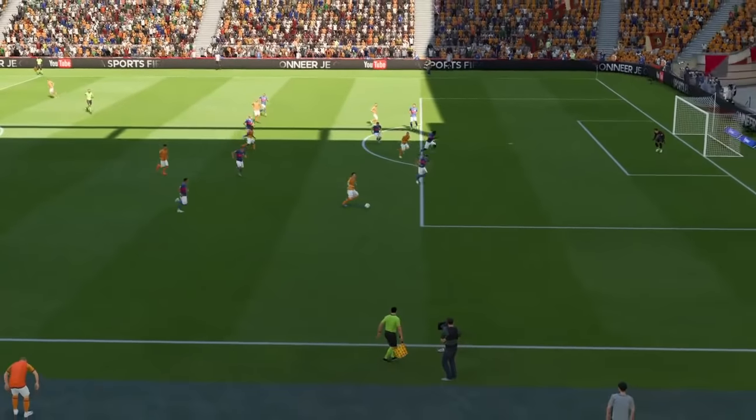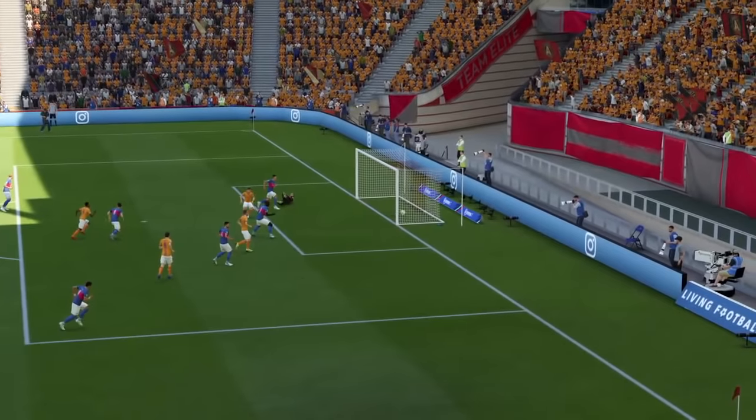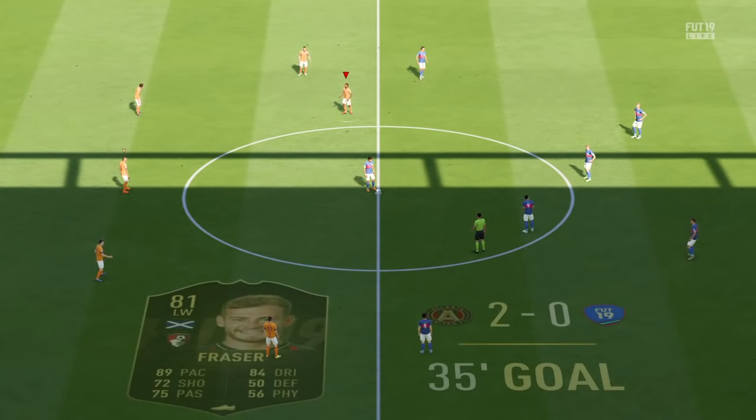Count the same, but he won't ever get an easier one. No, I don't think so. That he was there, right place, right time. Restarting at 2-0.